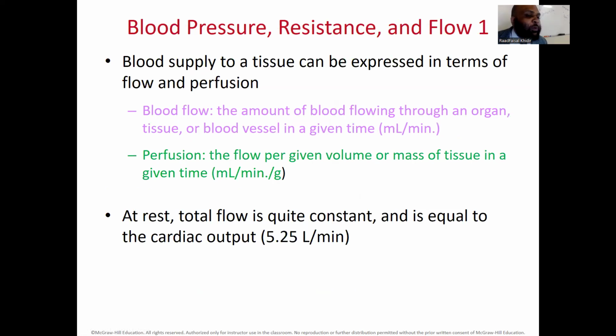What's the difference between blood flow and perfusion? Blood flow is volume per unit time. Like how many milliliters of blood are flowing in 1 minute. That's flow.